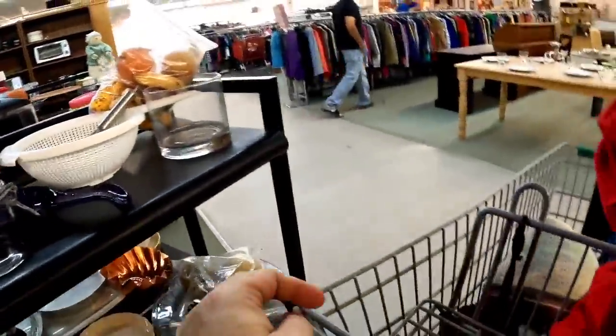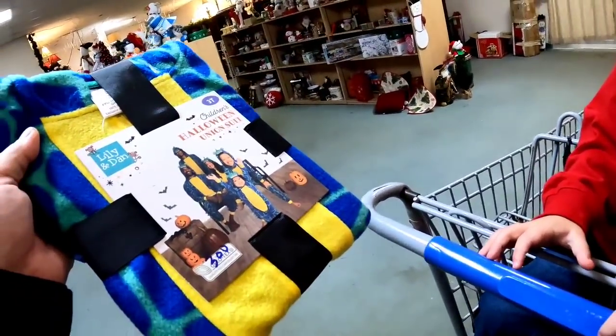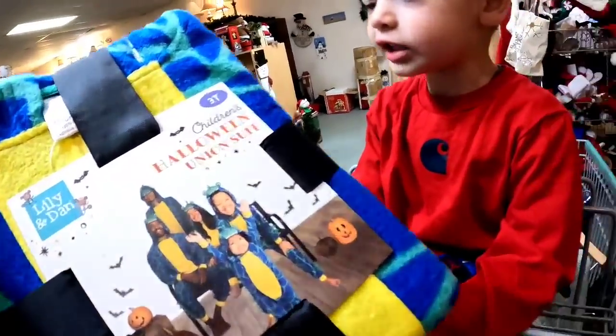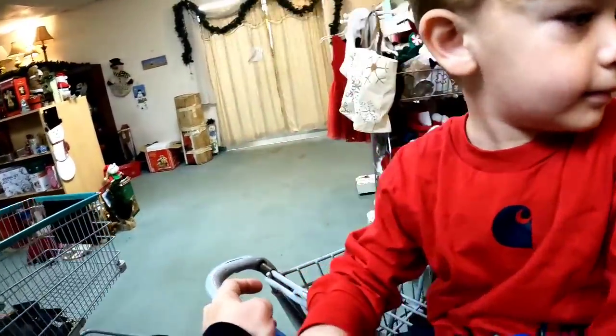Now, that art glass starfish was really cool. And then I showed Dalton this costume, and he told me no, he already had a costume, which you guys saw him wearing at the end of the last video. He was Tigger, and we actually found that at a thrift store as well.